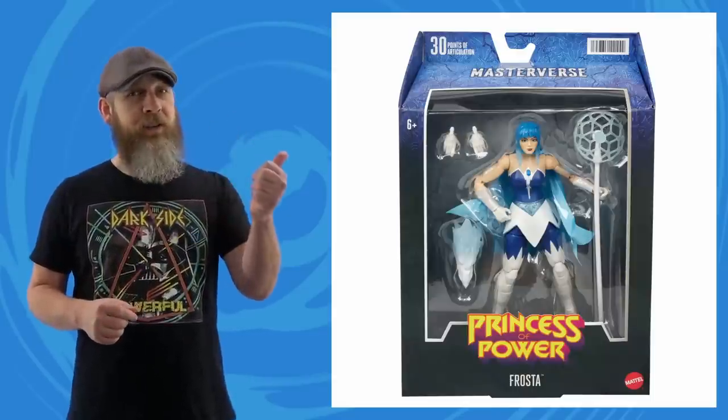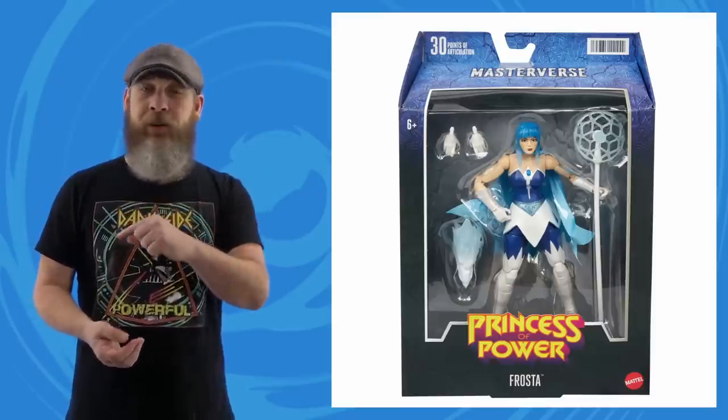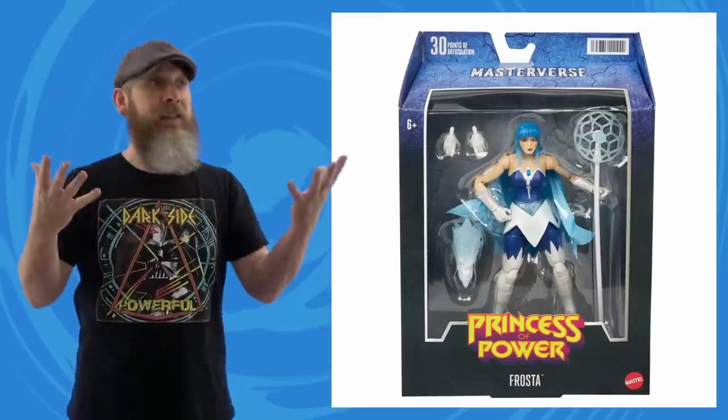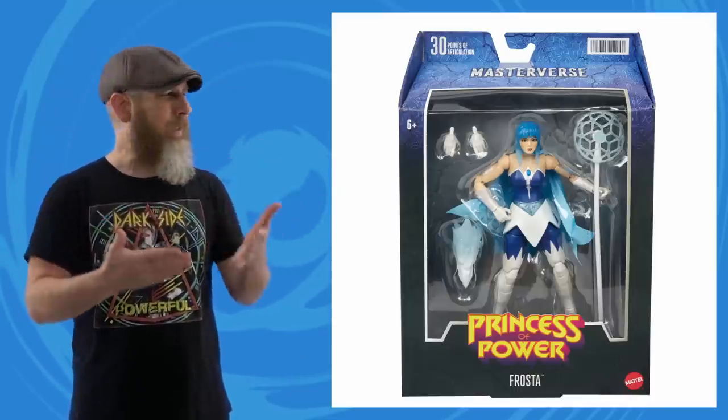One picture for Frosta too, who again was at the show, and then looking at my own pictures, I didn't realize that the hair transitioned from blue to clear. That's a neat ice effect for Frosta. Painted leggings, but more sculpted up top, so it kind of splits the difference.